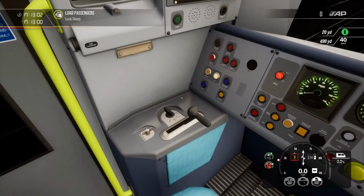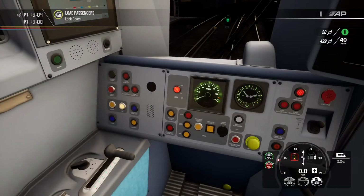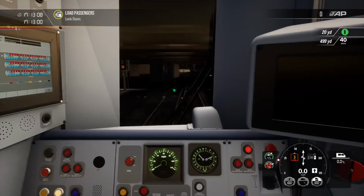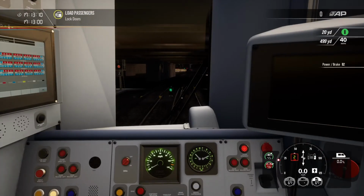What did I have to do? Oh, I have to put this one in forward, DRA off, and yep, release the brakes, close the doors as well. Preferably that would be a good thing to do before we depart. And let's go towards Gatwick Airport.